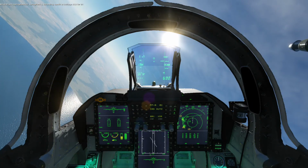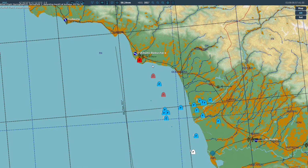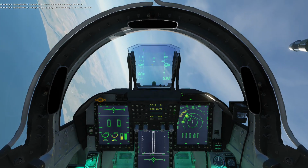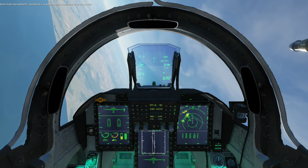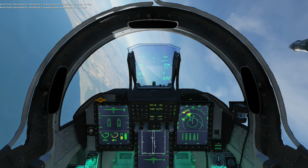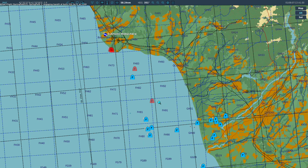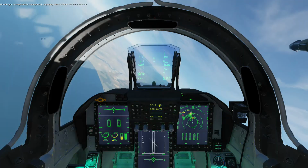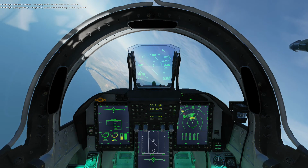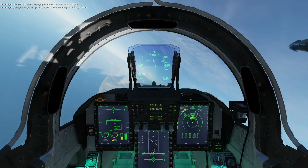I guess we have one. Spring flight, engage bandits. Springfield 1, engaging bandit at bullseye 313 for 14 at 1,500. And you can see the battlefield picture over here. We have one. I can end this right over here, but I'll just take a chance to go a bit further. What I'm going to do is climb the altitude so I can conserve my fuel.